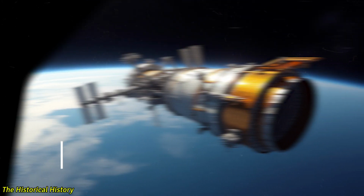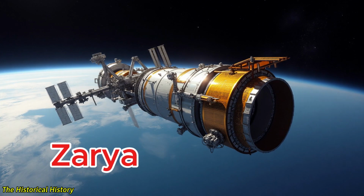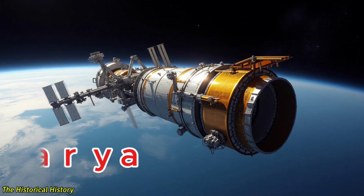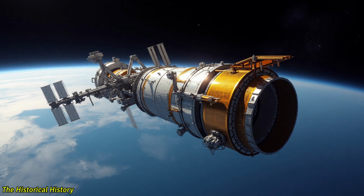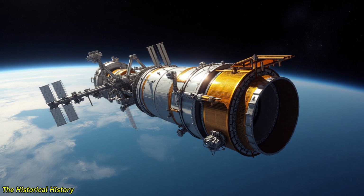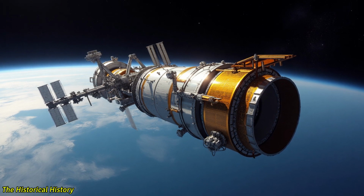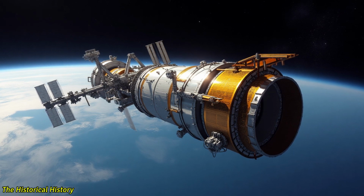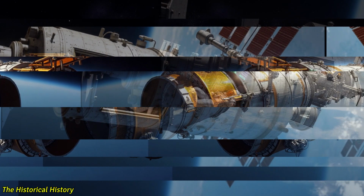Zarya. Zarya was the first module of the International Space Station, launched aboard a Russian Proton rocket on November 20th, 1998. It was built by Russia, but funded by NASA as part of international cooperation. Originally designed for power and propulsion, it now serves as a storage area.